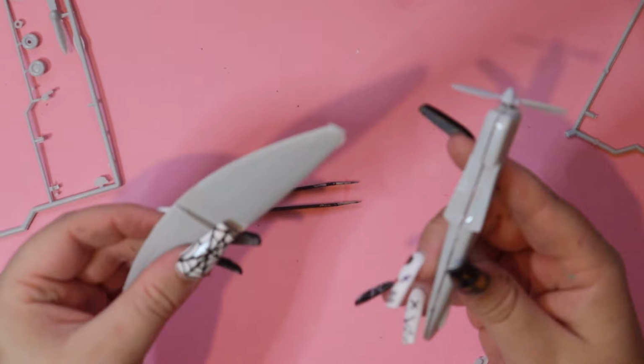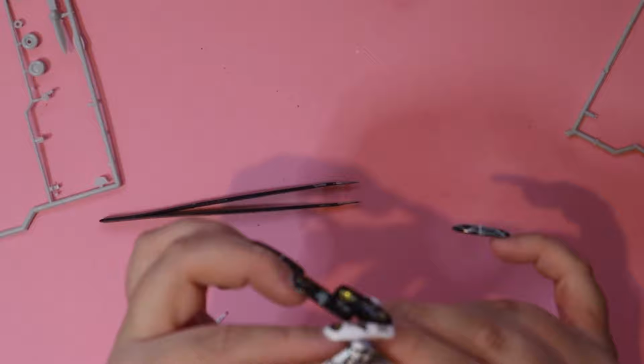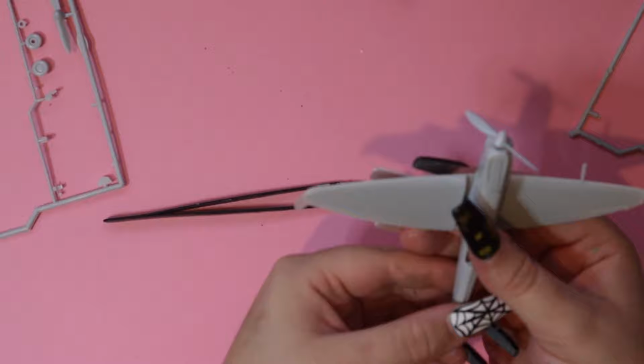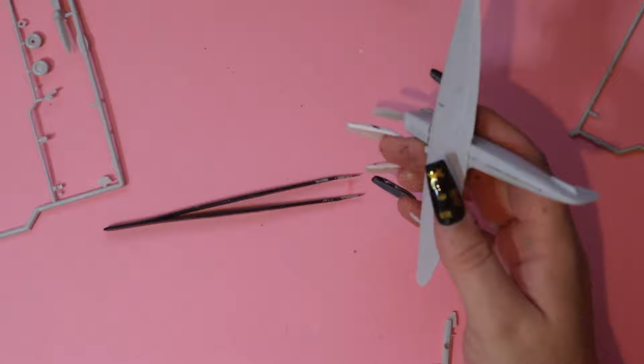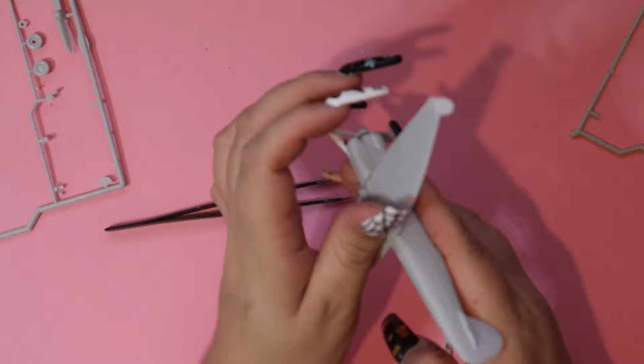Now, the wings I did find just flat out didn't fit. And it wasn't the sideways fit; it was the actual depth of the wings themselves. They just wouldn't fit. I ended up gradually working on it and using a lot of glue to soften the plastic at the back and the front. And it did eventually fit, but I did have to use putty afterwards to fill in the gaps because it wasn't a good fit. But I'm not really that surprised, again, given the age of the kit.